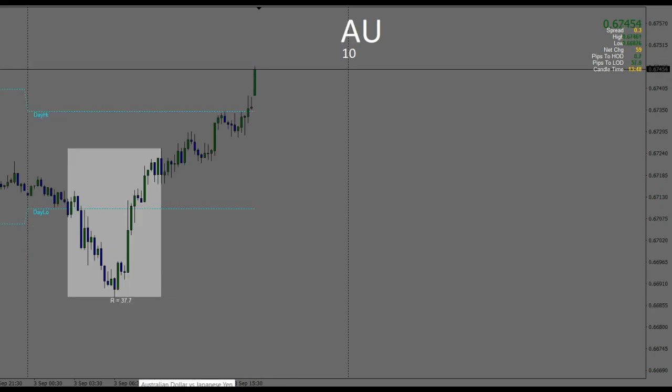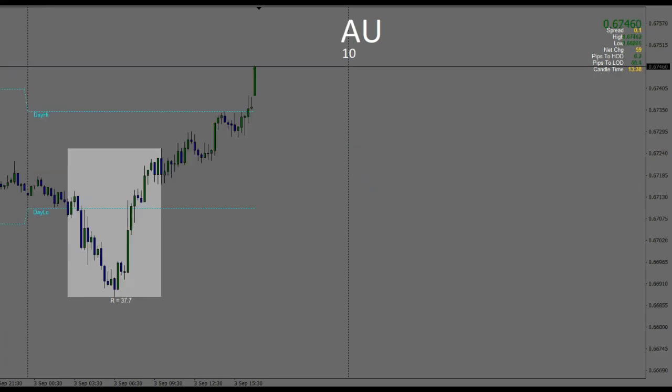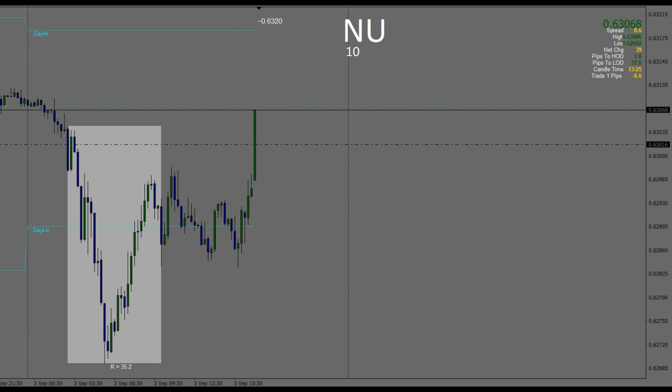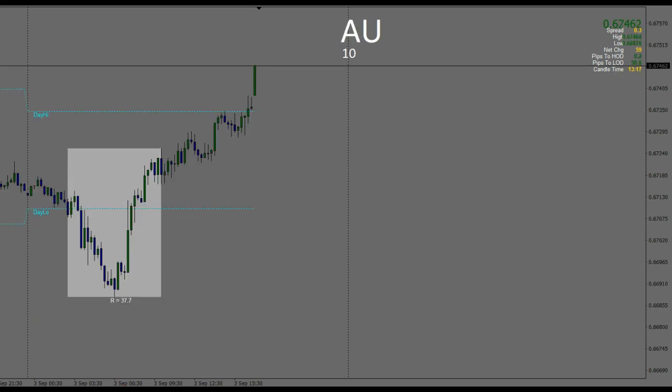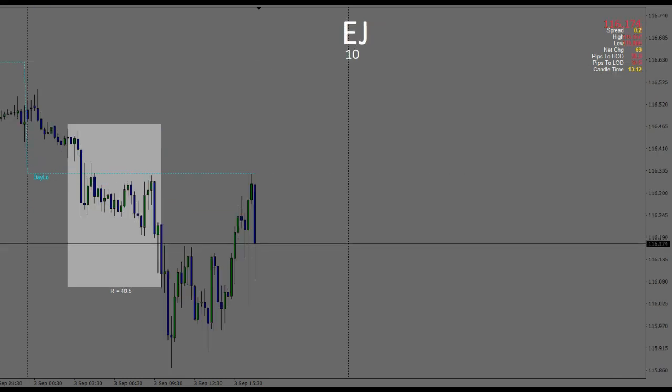Just what's happening on these. So we're seeing that weakness in the US dollar. Okay. Buying New Zealand dollar, US dollar, and a 10 pip stop on that. And I think that'll do for now.